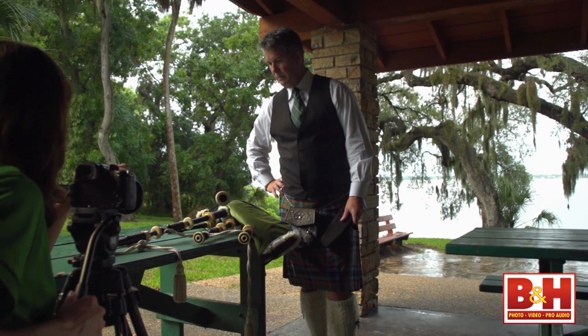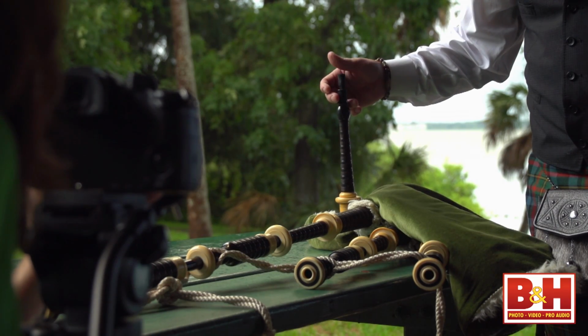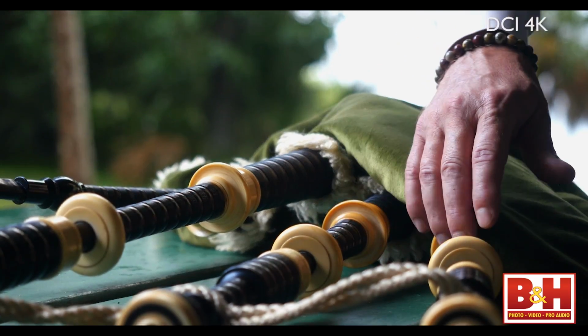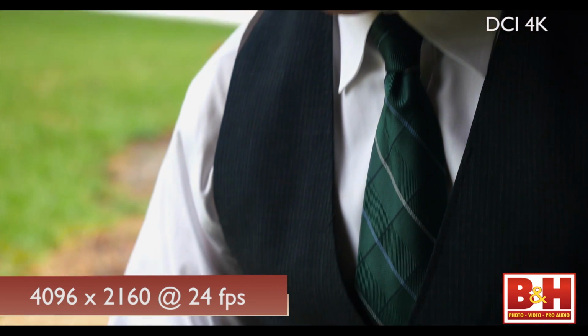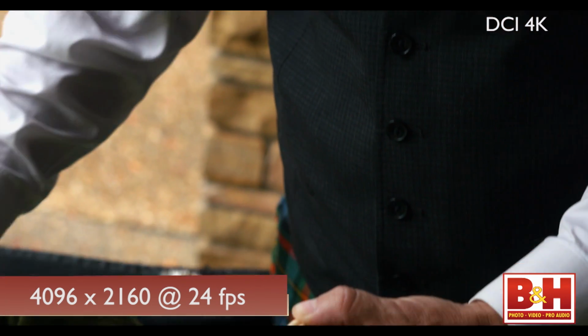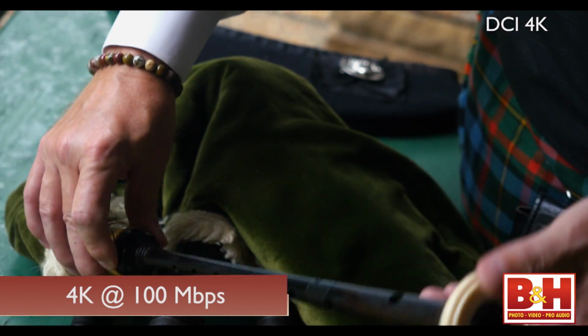So let's start there. In addition to the standard NTSC and PAL system frequencies, there's a new 24 Hz cinema frequency. Only there can you capture DCI standard 4K video with a resolution of 4096 by 2160 at 24 frames per second. The bitrate offered at this setting is 100 megabits per second.